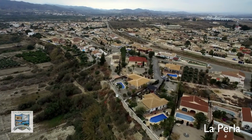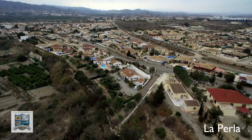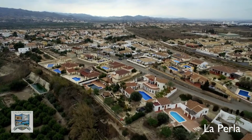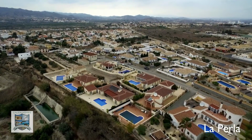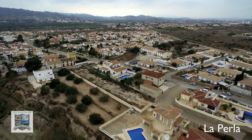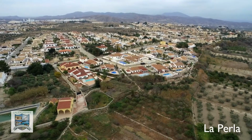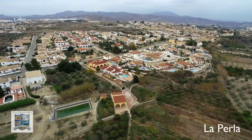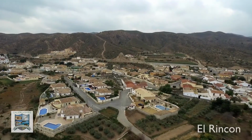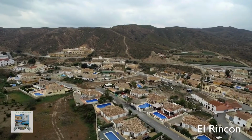La Perla, a very popular hamlet of detached properties. Situated on flat terrain, La Perla is ideal for those favouring an easy walk into Arboleas. El Rincon, surrounded by citrus groves and a beautiful mountain backdrop, this small hamlet remains a top choice for buyers in the area.